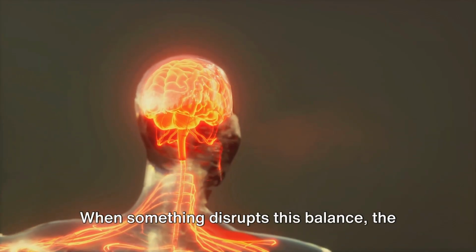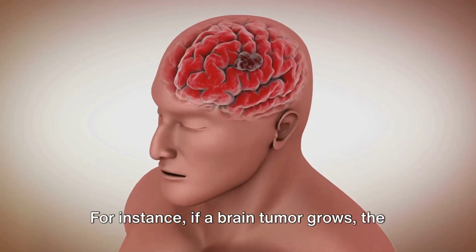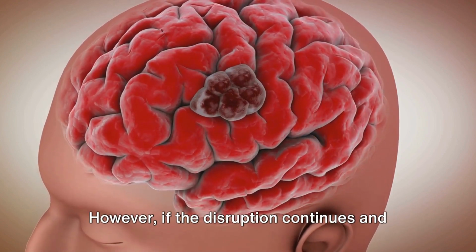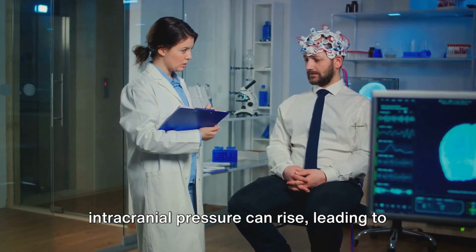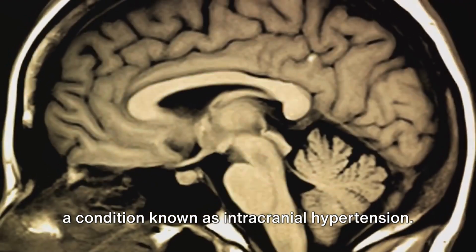When something disrupts this balance, the body initially compensates. For instance, if a brain tumor grows, the body might reduce the amount of cerebrospinal fluid or blood to maintain normal pressure. However, if the disruption continues and exceeds the body's ability to compensate, intracranial pressure can rise, leading to a condition known as intracranial hypertension.